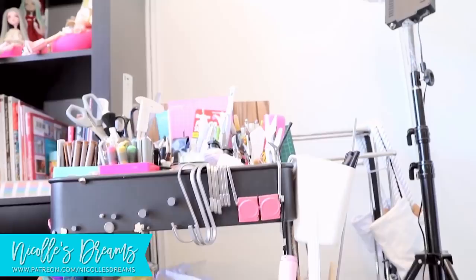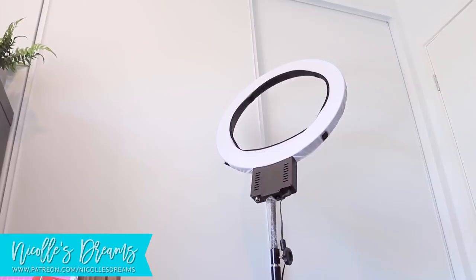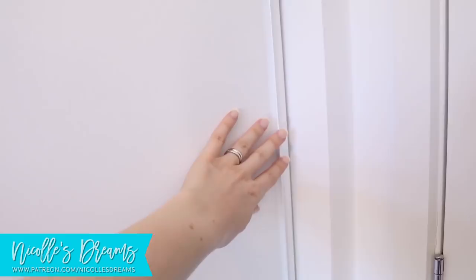Moving to the right, I have a ring light that I mostly use as a secondary light. I mostly need it occasionally for that extra boost of brightness on certain days. Okay, we're almost at the end. Last thing that I want to show you is the closet. I use half of it for my clothes and half of it for my dolls. Let me show you.